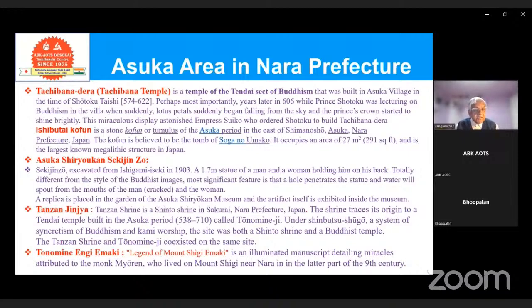Then Asuka Shiryokan. Sekijinzo. The Sekijinzo was excavated from Ishigami Shiki in 1903. A 1.7 meter statue of a man and a woman holding him on his back. Totally different from the style of Buddhist images. The most significant feature is that a hole penetrates the statue, and water will spout from the mouths of the man and the woman. A replica is placed in the garden of the Asuka Shiryokan Museum, and the artifact itself is exhibited inside the museum.